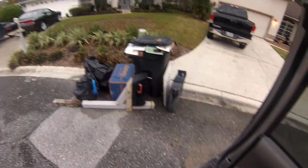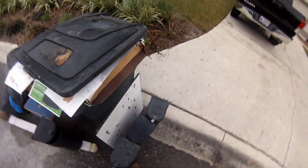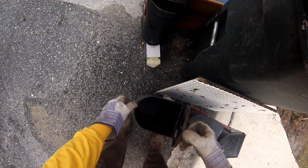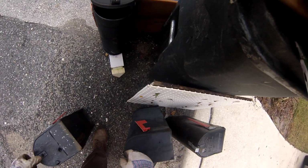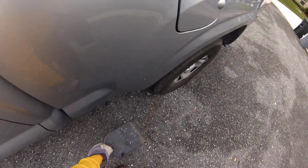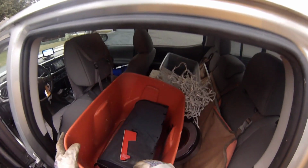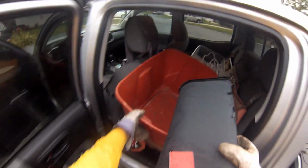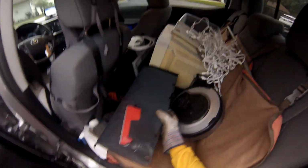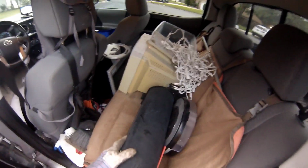Our first stop for the day is the mailbox place. Let's see what we got. You guys are all looking pretty good. You'll do for my purposes. So I still have a few things in here. You know what, let's put you down there. Yeah, didn't get that shark scrapped out yet. Get it? Shark scrapped? Yeah, I didn't get that scrapped out yet, so I still need to work on that.